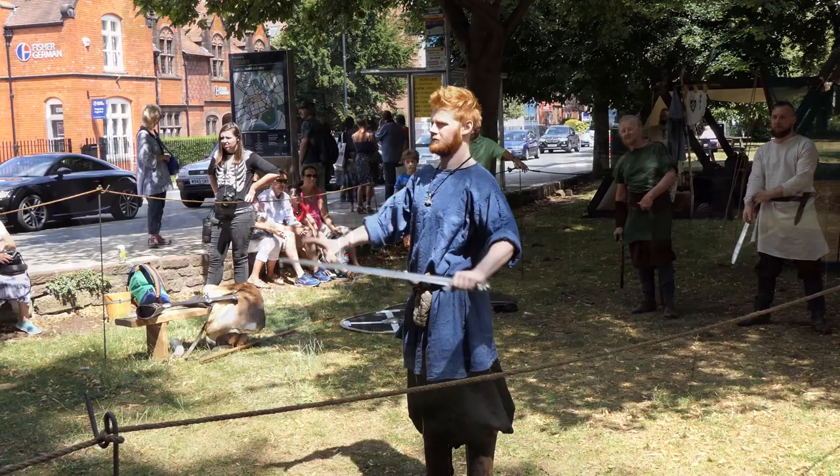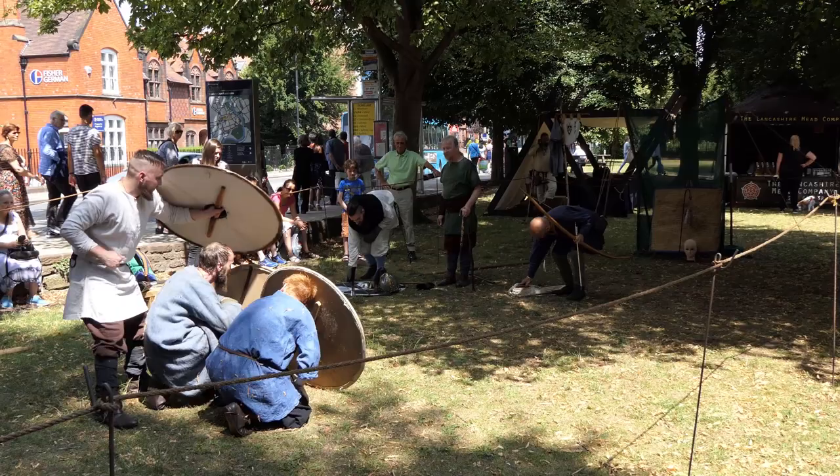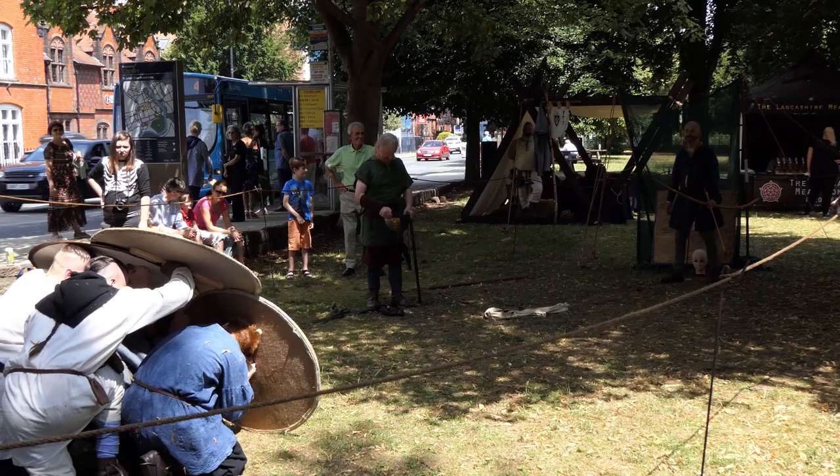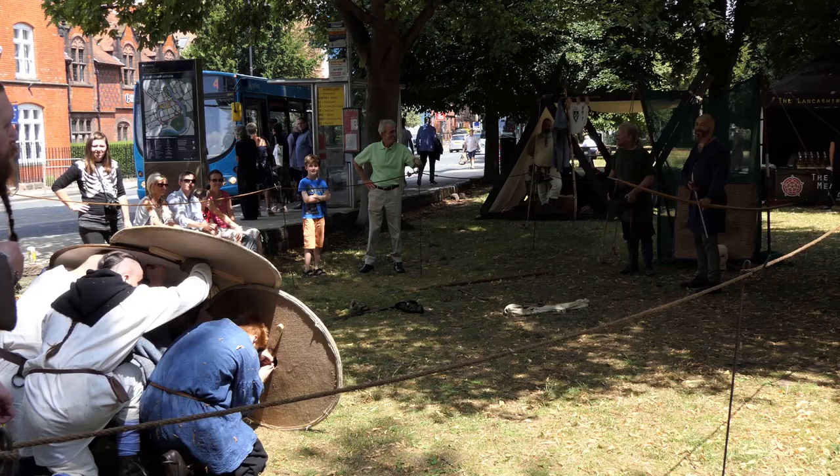Okay, everything up. He's off on an adventure, isn't he? I trust your aim, Gunnar, so I'm going to stand here. Okay? Aim for the big blob, not the little blob. I'll try and get in between them.